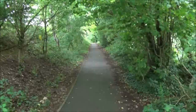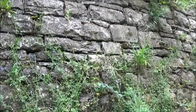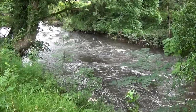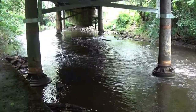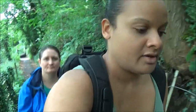So we've come to Derbyshire to do our second Derbyshire walk since lockdown. And the walk that we're going to be doing today is the Matlock, Oker and Darley Bridge Circular. So this is a circular walk with a distance of around 5 miles.